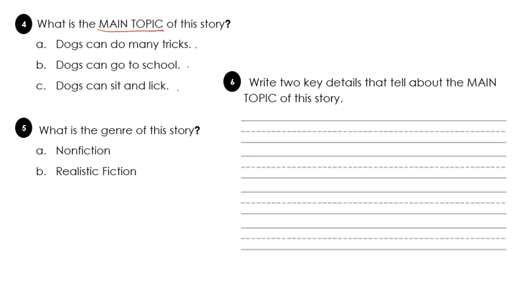Is it A, dogs can do many tricks? B, dogs can go to school? Or C, dogs can sit and lick? Now, as you can see, we talked about this part and we talked about this part, but the main topic is both of them. It is A, dogs can do many tricks.